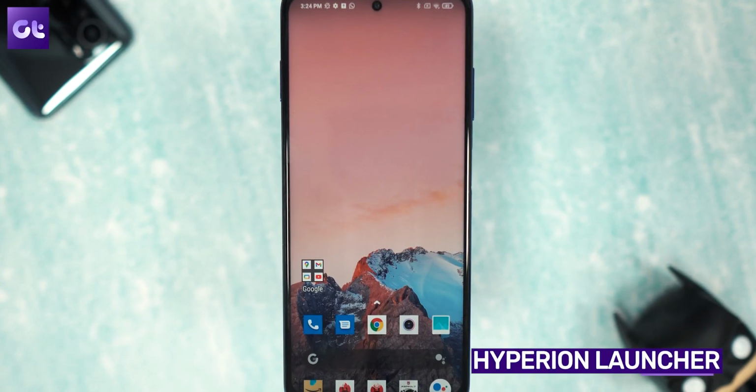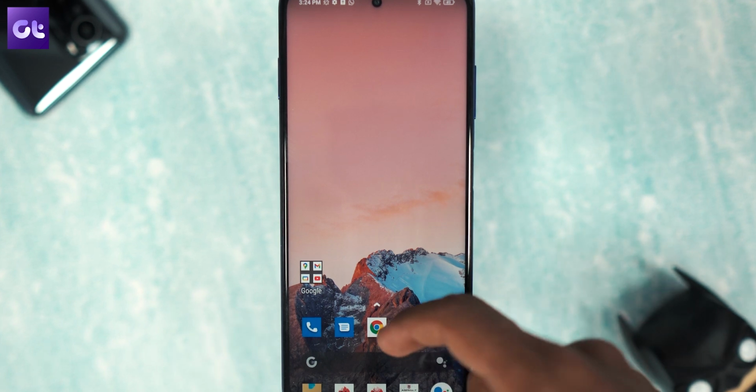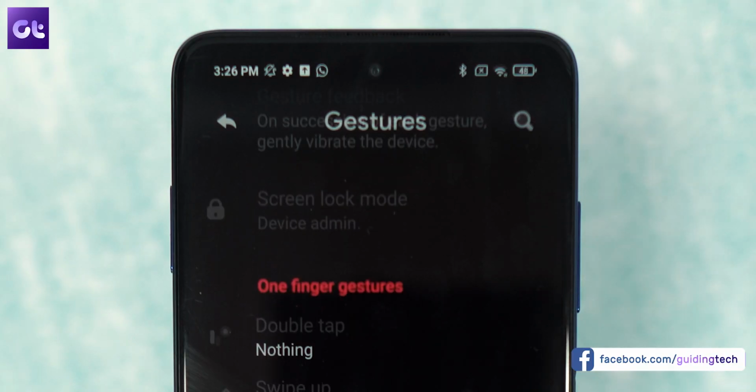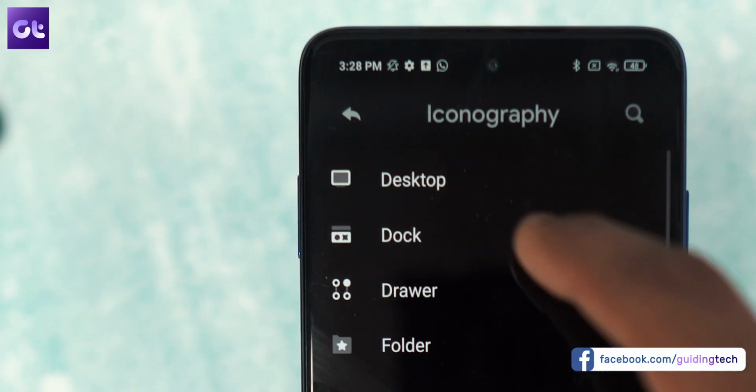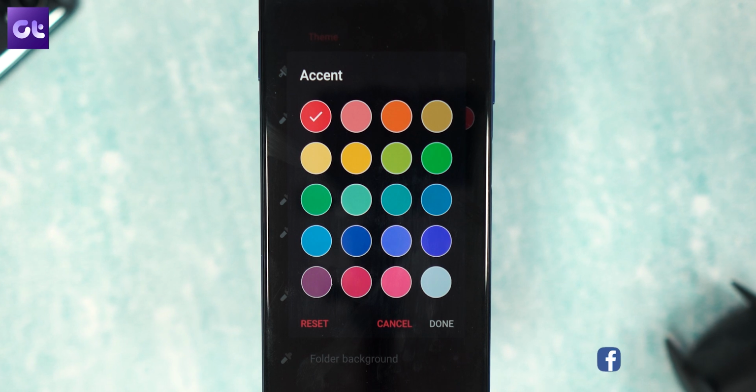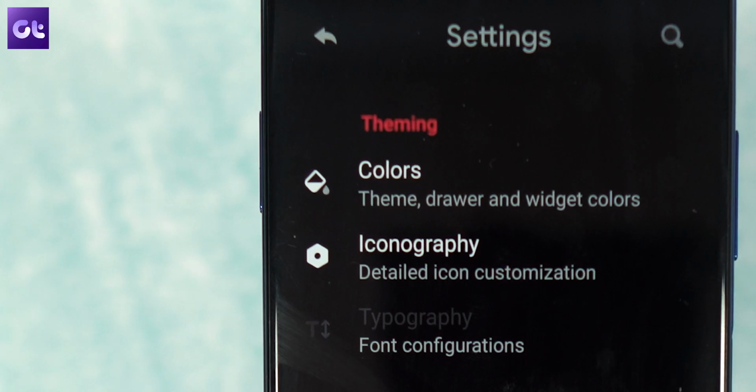Moving along, one of the more modern names to come and stand in the customizability section of launchers and actually go head to head with Nova Launcher has been Hyperion Launcher. Now, Hyperion offers pretty much the same smoothness as Nova Launcher, along with some cool animations and a ton of features. You get folder covers, gestures, easy icon selection, integration with Google Home Feed, multiple accent colors, custom docks, and even the ability to change the font.